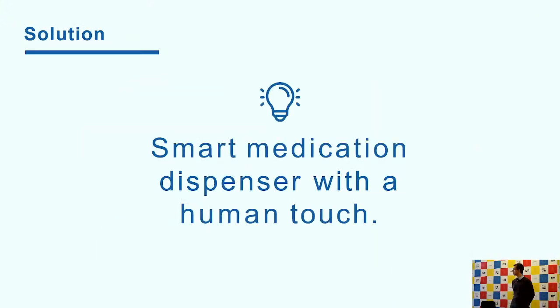But don't worry. We are developing a smart medication dispenser with a human touch. Basically, our smart medication system ensures that the patient takes the medication at the right time with the right amount. So let me show you how it works. First, Emre yesterday filled the smart box, and now the reminder system will remind his grandmother to take all the medication, with a detection system of the consumption using the built-in sensors.